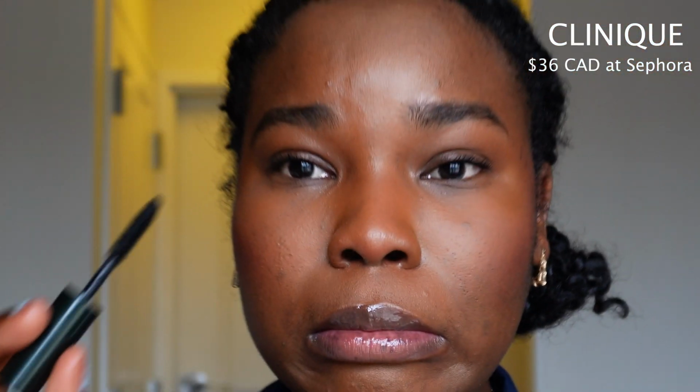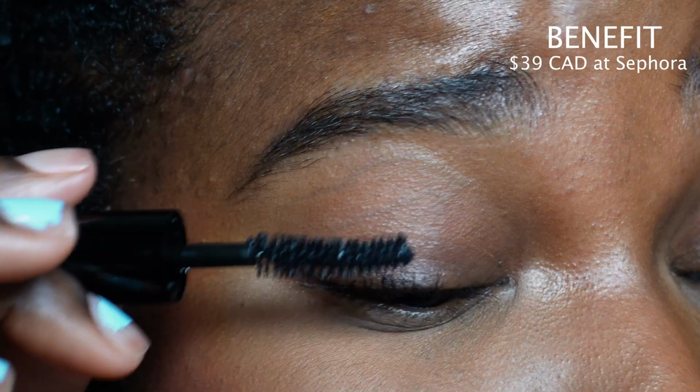So for this one, it's not bad. It looks nice. If you already have it, it's gonna do its job and be a nice mascara. Is it as nice as the others though? No, unfortunately no, not for me, in my opinion. If you want a lighter look where the lashes are lengthened and kind of volumized, then you can get this one. I even like these two more than the Clinique, personally.